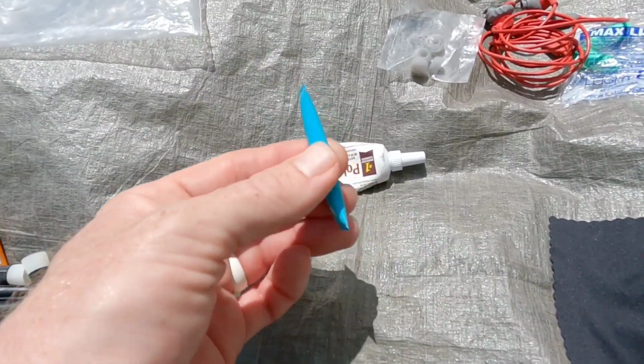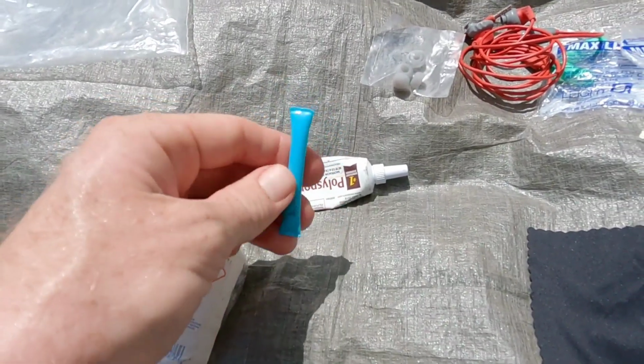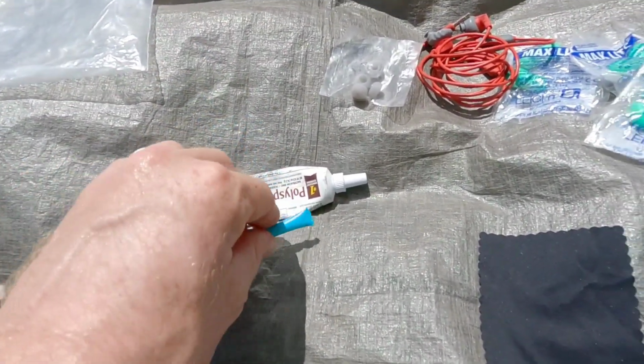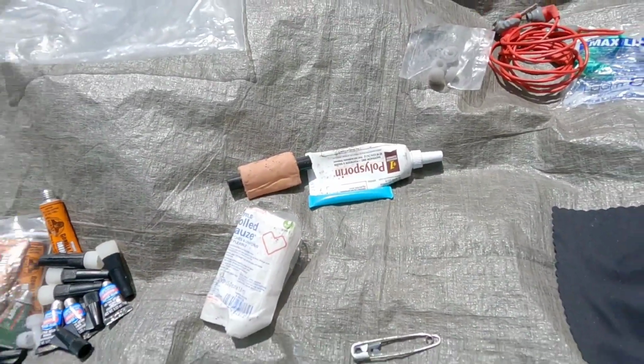I put just a little emergency amount of hand sanitizer in there in case I cut myself or my hand sanitizer was empty or whatever. I had one good shot of hand sanitizer that I could carry around with me.